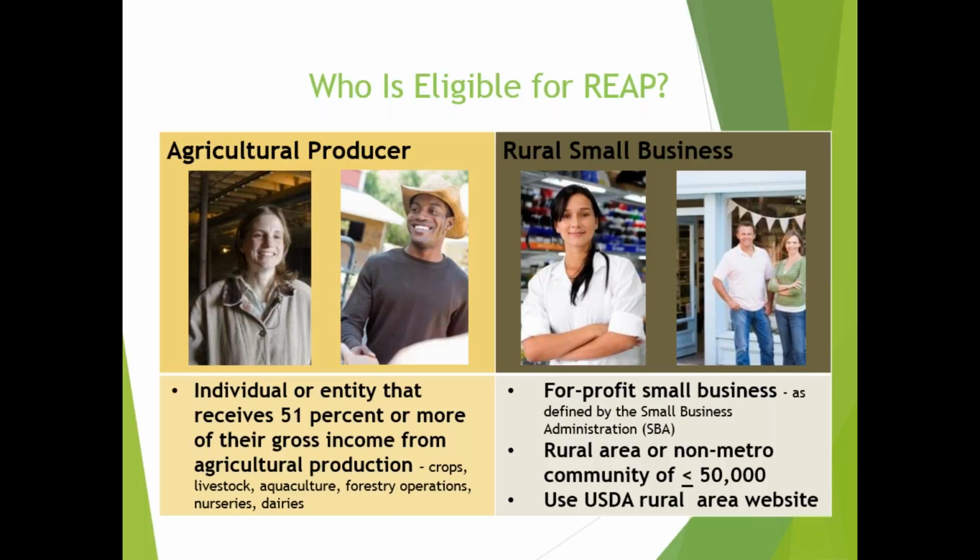There's absolutely no difference when you apply as an ag producer or a rural small business. It doesn't matter. You don't get different money or more money. It's the same. It's just how you get into the program. Businesses can be a variety of things. You can be a co-op, a sole proprietor, a corporation, an LLC. There's a lot of different options for what qualifies as a business. Most of the farms I work with tend to be sole proprietors or doing business as a DBA.